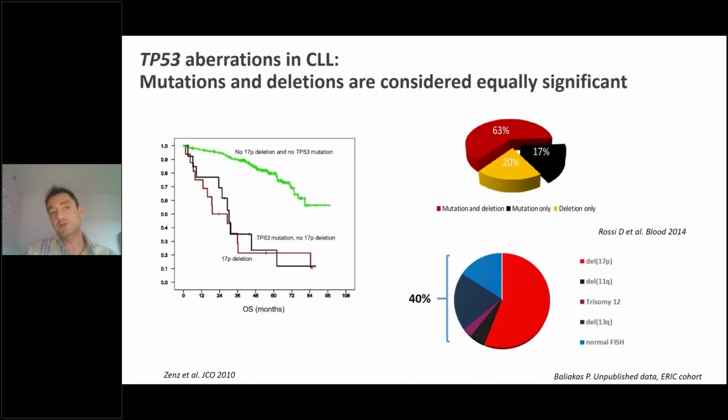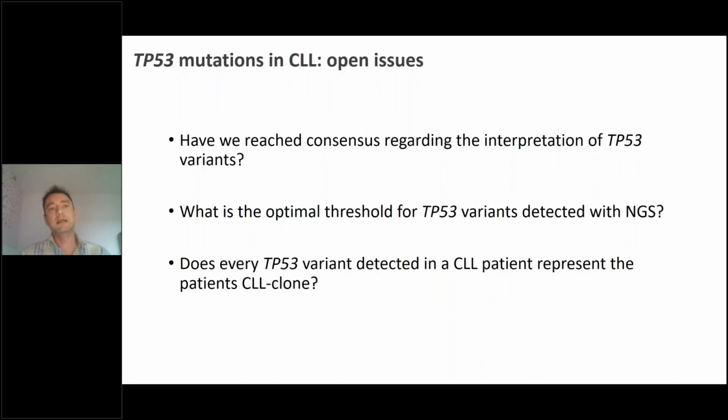As already mentioned, mutations and deletions are considered equal when it comes to the prognostic and the predictive value. The great majority of cases carry both mutations and deletions, meaning that one allele is mutated and the other one is deleted. We also have cases that carry isolated mutations, and cases that carry isolated deletions. The number of cases carrying isolated deletion is quite low, especially if we apply NGS for the detection of P53 mutations. Even though we all analyze and sequence P53 in CLL and in many other hematological malignancies, there are still many issues that need to be addressed.